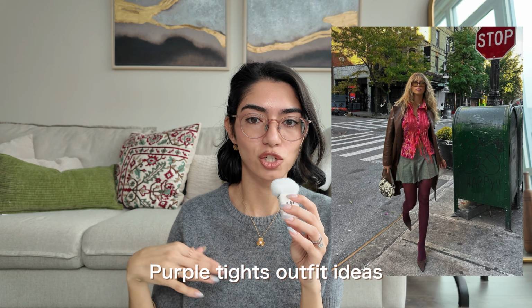Look up outfits with that particular item. Maybe you have a pair of tights in a color that you're not very comfortable styling. For example, let's say you have some purple tights that you're like, I don't know how to style this. The color is not something I gravitate towards. Okay, no problem. Hop onto Pinterest, search purple tights outfit ideas. Then just go from there.